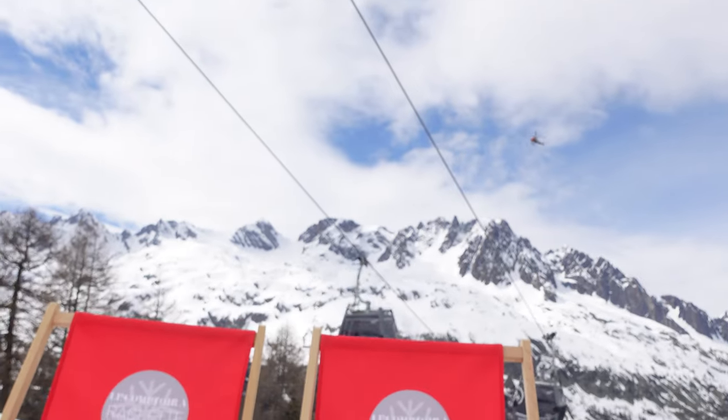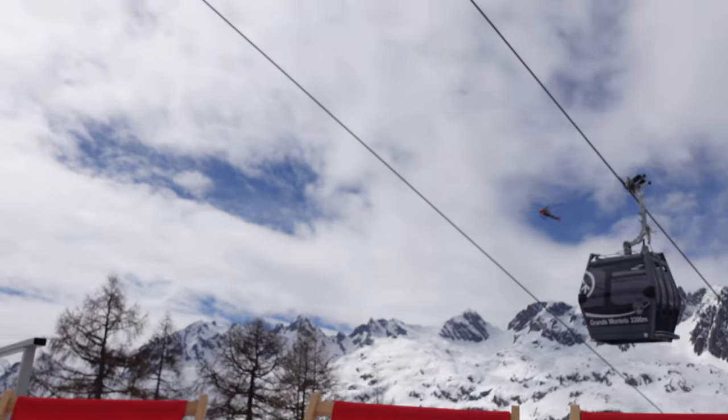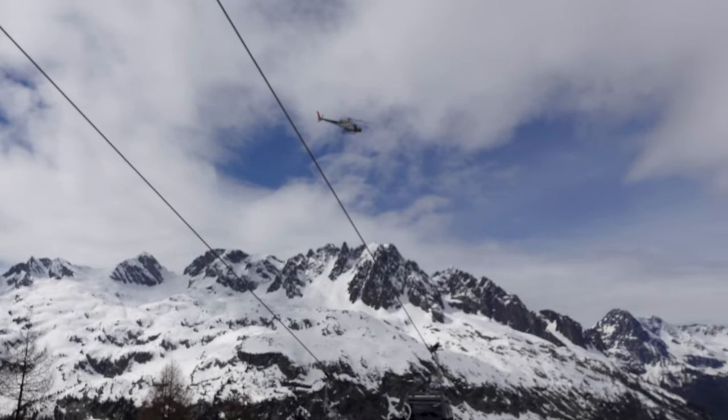They have a line still coming down. There's a helicopter going around here that looks like it's coming straight at us, actually. Honestly, seems kind of unnecessary to pick up a box.